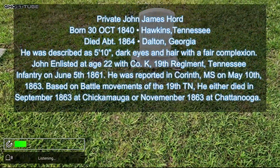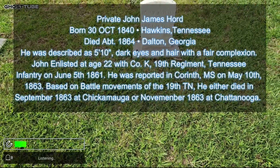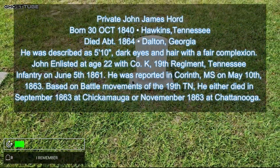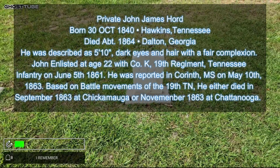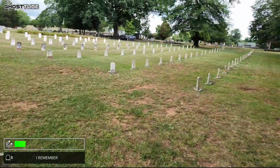Here we have John Hord, Confederate States Army, 1861, 1865. Is that you, John?